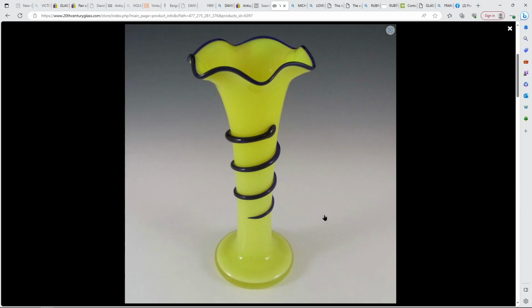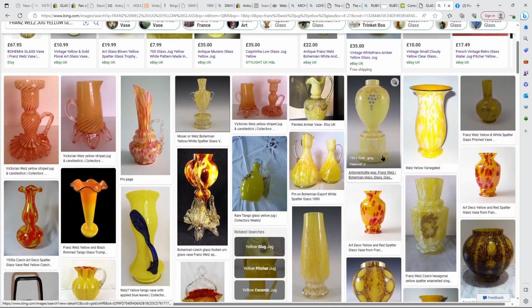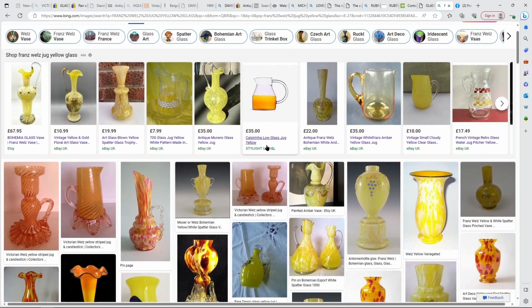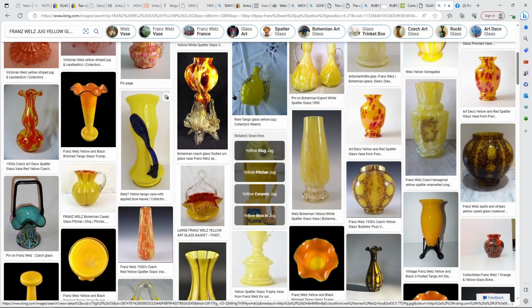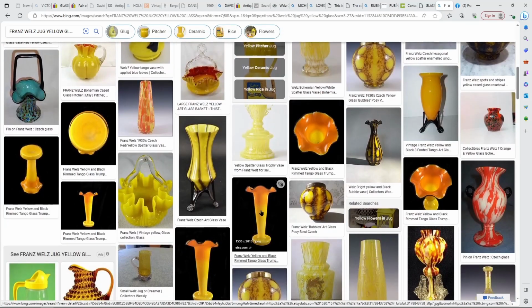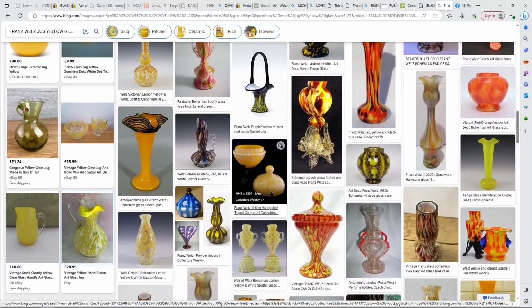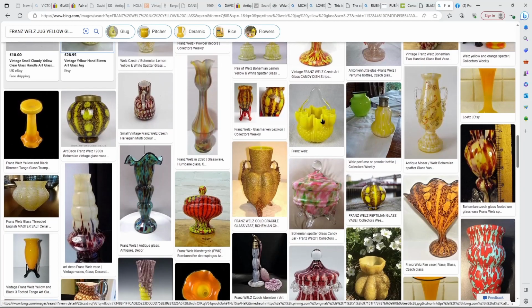But then I did some more searches, and can I find a jug anywhere like that? This is Transvaal's jug, yellow glass. No. Some more glass with black edges, and another vase there with a black edge, but it's different. Another, that's the same one we saw earlier, but yeah, it's not looking good here.